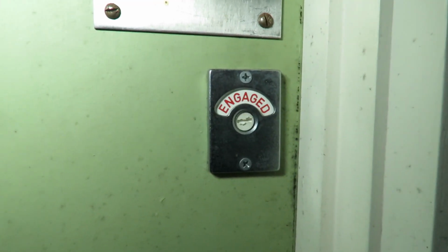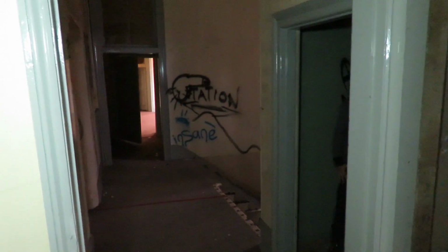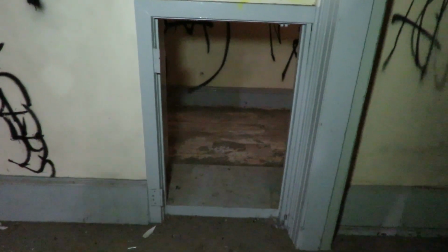All right, Floyd's gonna test if the door works, the little lock. Nah, it still works. Okay, open it. Cool. Be an energy saver. Switch off. Hey, how's it going? I'm just dangling my legs.